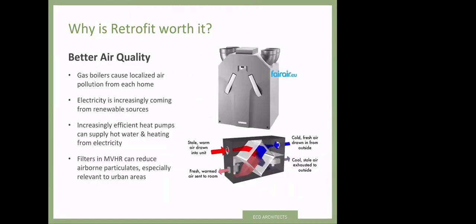Better air quality, very important to say that proper retrofit, properly considered, will and can improve the air quality in the home. Mechanical ventilation with heat recovery, filters, particularly if you're in urban areas with higher levels of air pollution, can be a big contributor to improving that.